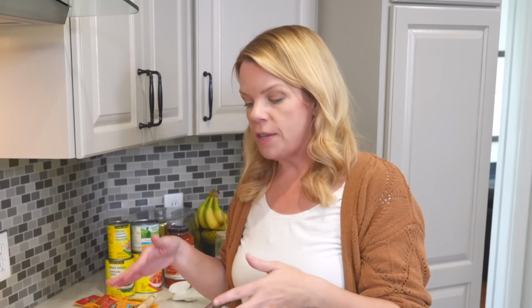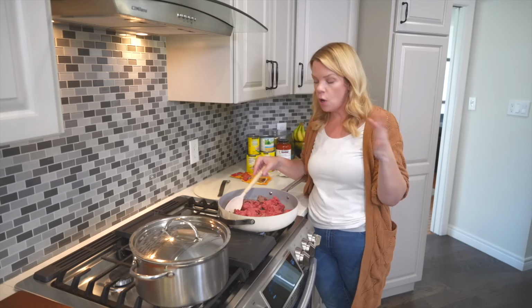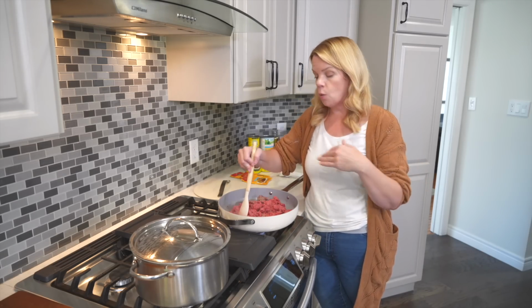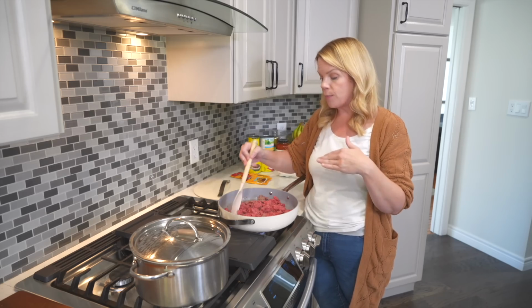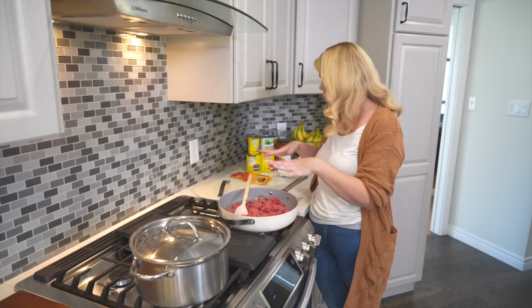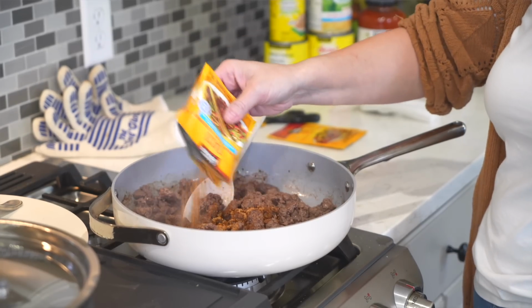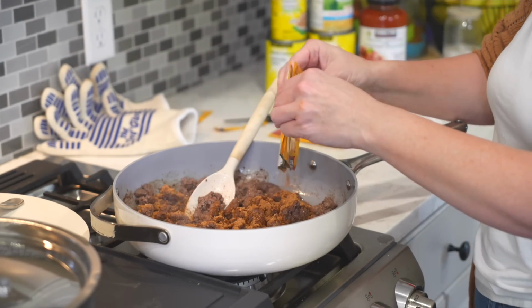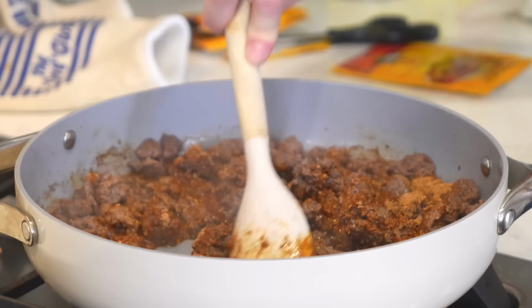I'm all about cooking 2 meals at the same time, which you could probably tell. So making one thing, but getting 2 dinners out of it. So when I'm cooking ground beef, I'm always doubling the recipe, especially for taco meat. So what I'm gonna do is brown this ground beef, and then it's 2 pounds. So I'm adding 2 packets of taco seasoning, and then I'm gonna take out half so that I have half of the taco meat for another recipe.